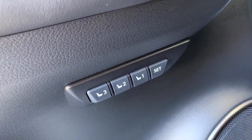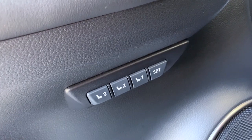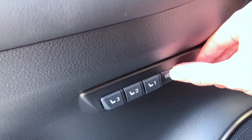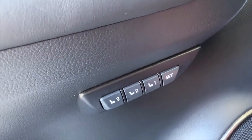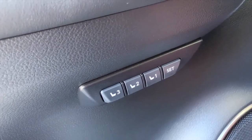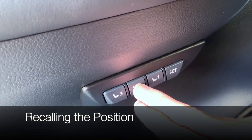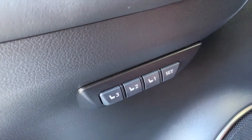If you make a change to your seat, steering wheel, or side mirrors, and you prefer the new position, just press set and then your number, and those new positions are saved. If you need to recall your position because someone else has driven your vehicle, just push your number and it will recall.